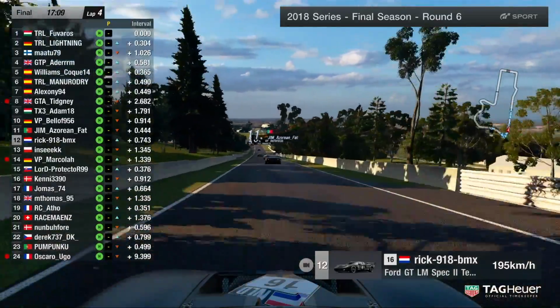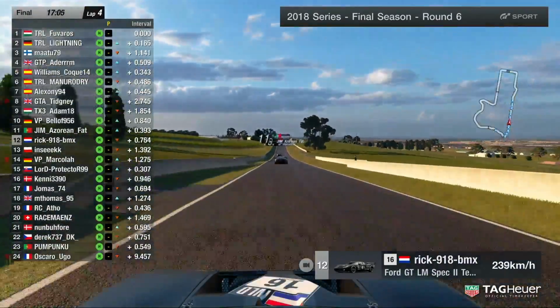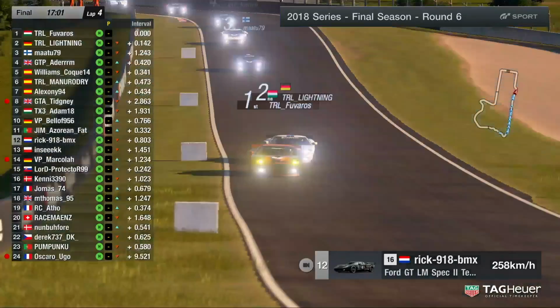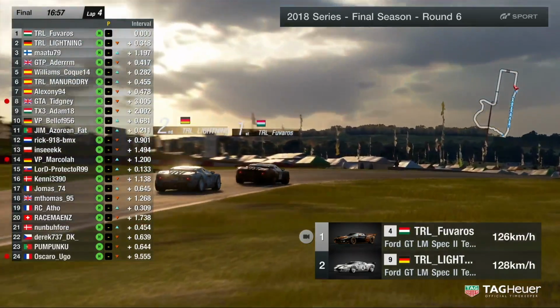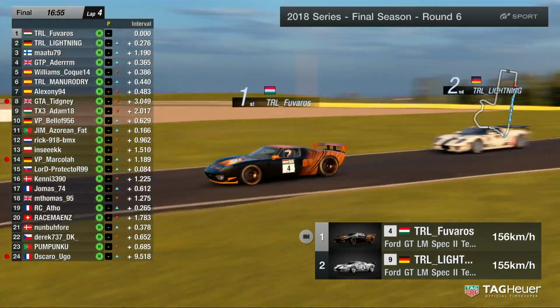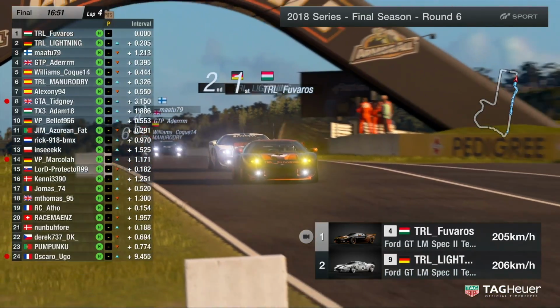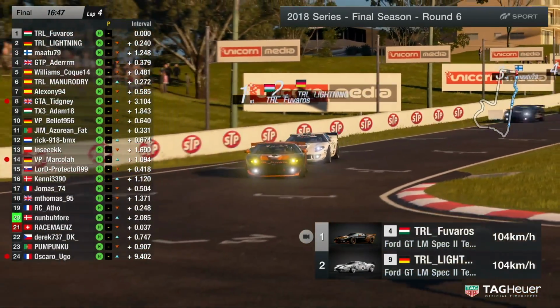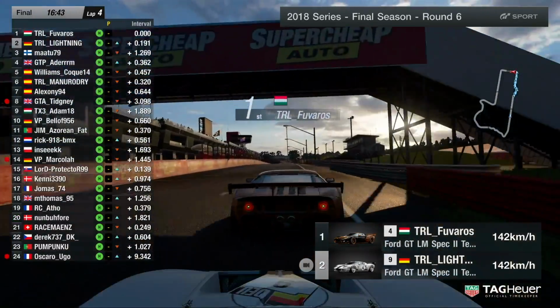On board now with Rick, 918. Very proud of his BMX, old Rick, it seems. Very proud of his 918 BMX as he comes down the straight. He'll have a little bit of slipstream for the guys behind. Meanwhile, at the back of the front of the field, or back of the front, that makes sense, we have Fuvaros still defending from Lightning. The gap now down to under 0.3 of a second. Fuvaros must be really feeling that pressure from his teammate. And for what we've seen so far, there are no team orders. These guys are fighting. His name may be Lightning, but he's rumbling like thunder.